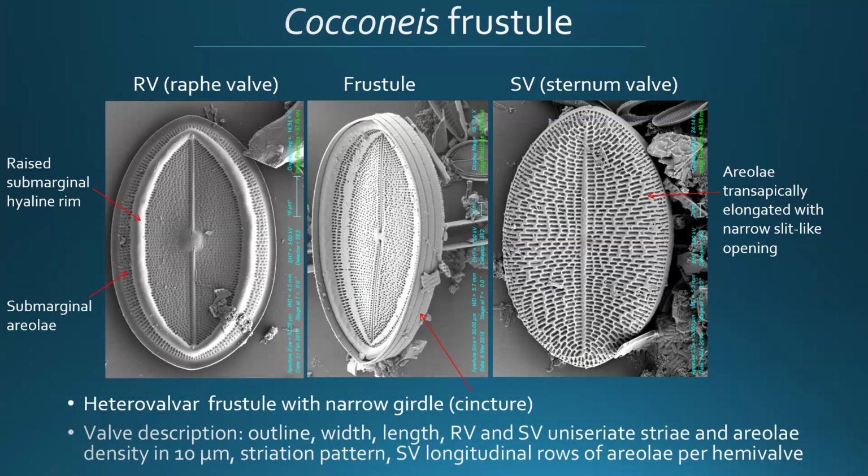It has two different valves, the raphe valve, and I'm introducing the abbreviations that I'm going to use throughout the presentation. So the raphe valve is abbreviated RV, and also the sternum valve, which is missing the raphe, of course. And most importantly, the entire frustule of Cocconeis has a quite complex structure.